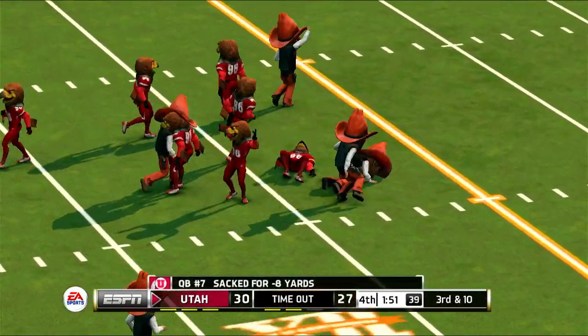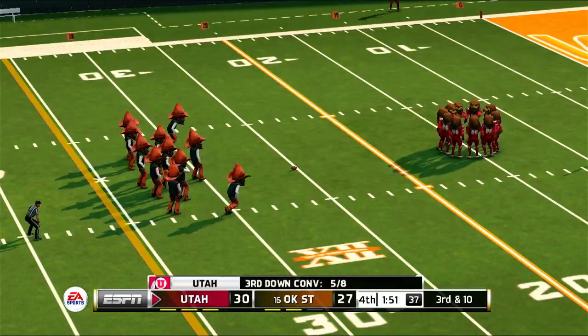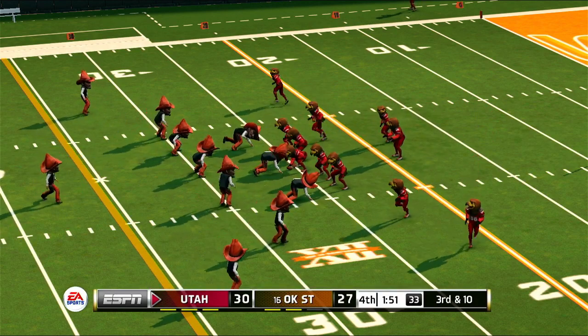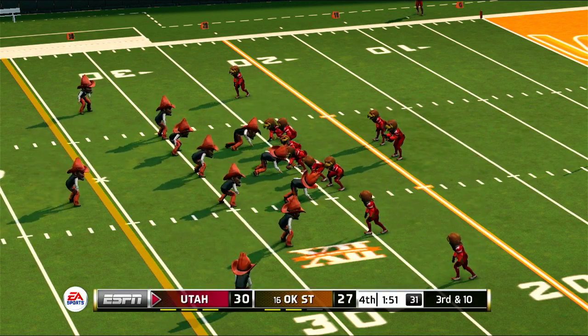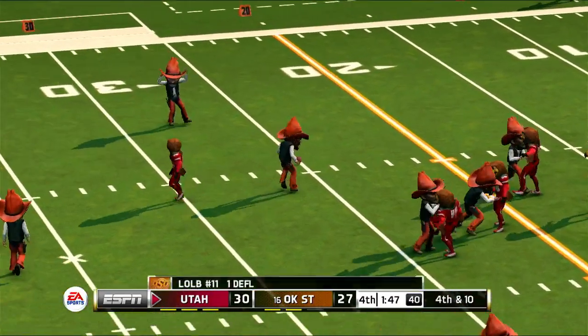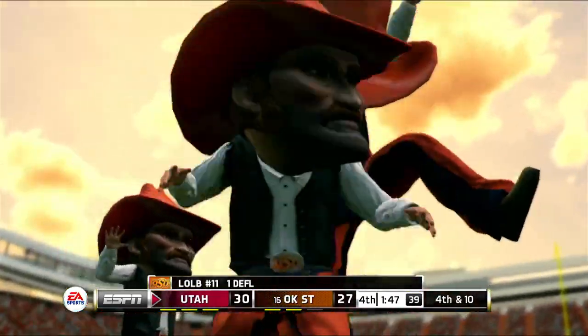They bring the quarterback down. Man, these guys can be aggressive. When you stand back there and take hits like that, you definitely are going to feel it the next day. Less than 2 minutes in the fourth quarter. Quick release. Oh, had it knocked down.